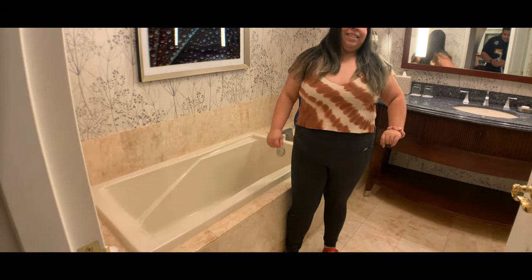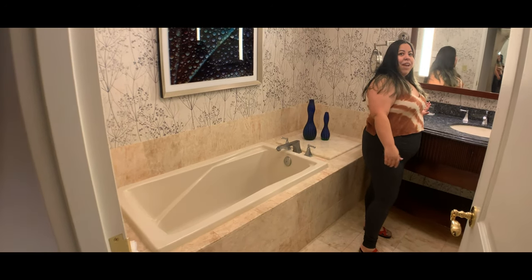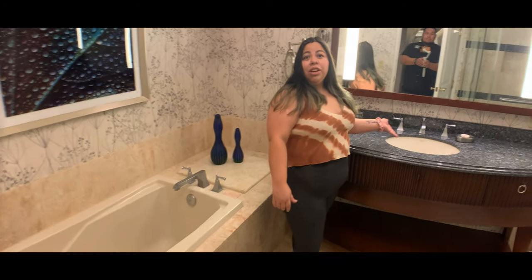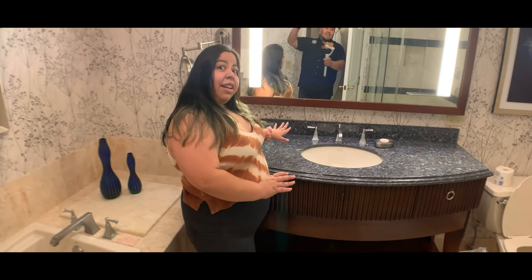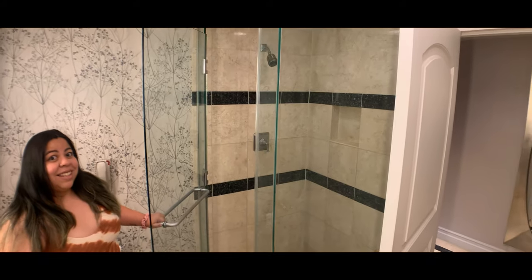A beautiful full-size tub, great for bubble baths. We have a very nice vanity over here. Fortunately, only single vanity, but I like the look. The wallpaper in here is really cute also. You got a nice little toilet and a nice standing shower for people that don't like to take baths.